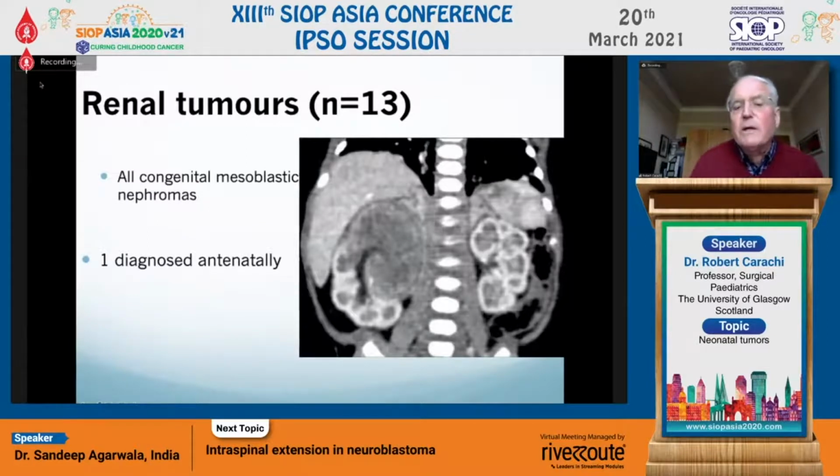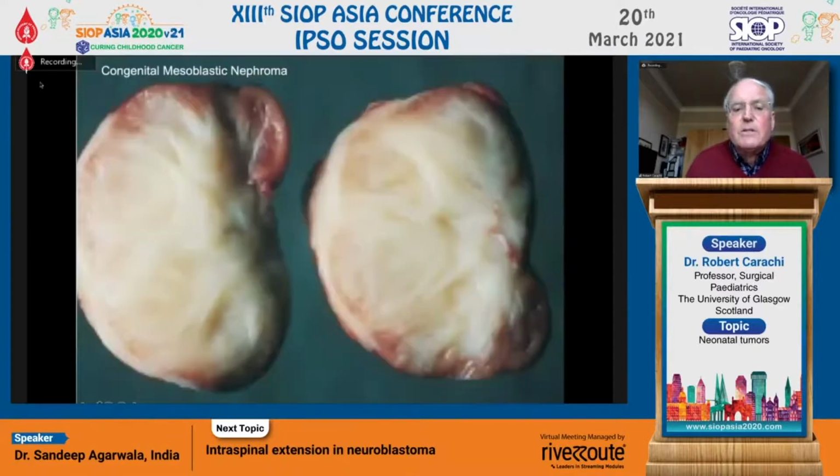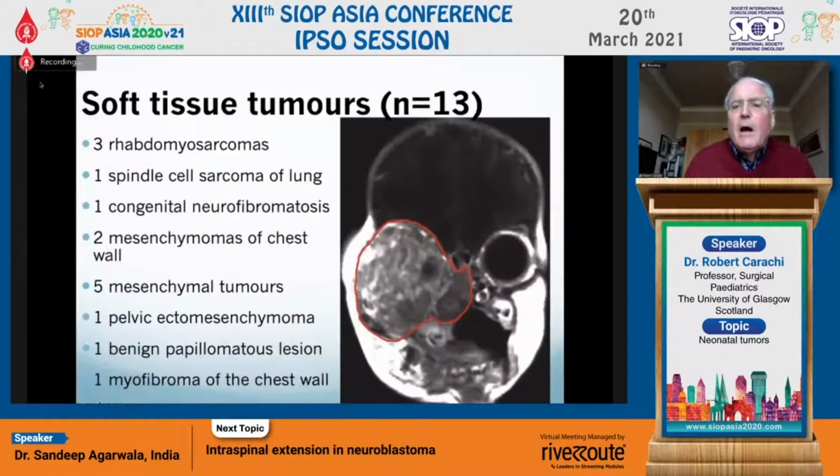You can see one diagnosed antenatally on this scan. And here the pathology shows you these fibrous masses pushing the kidney aside, and surgery is all that is needed in this case. Our experience with soft tissue tumors has been a variety of soft tissue tumors. I won't go through them all.